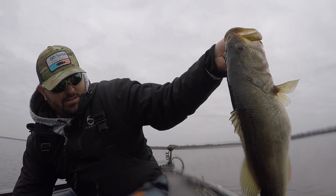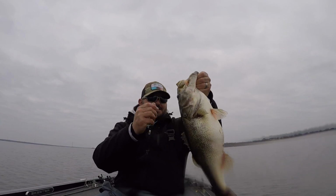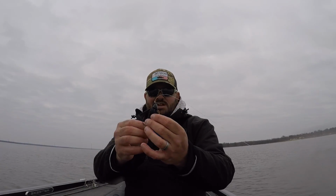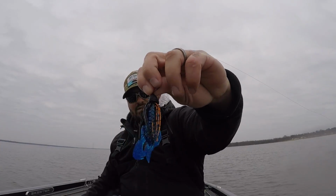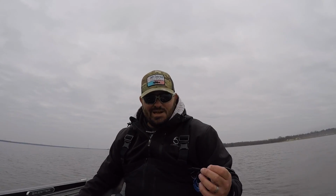All right, boys. One more look at that big old pig right there. Let's turn her loose. There's that old 6-inch hybrid jig that I'm using right there, boys. Little orange on the back, old black and blue. Never fails, black and blue in the wintertime.